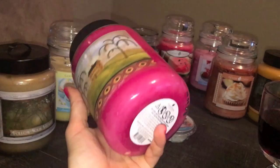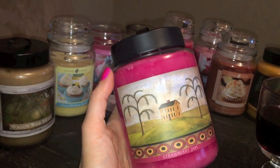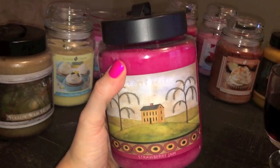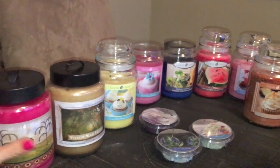So I had to have this, the hot pink wax. It was just too cute to pass. And with all that I've been hearing about strawberry jam, I was like, Lordy, I need to try this. So I picked up that strawberry jam.